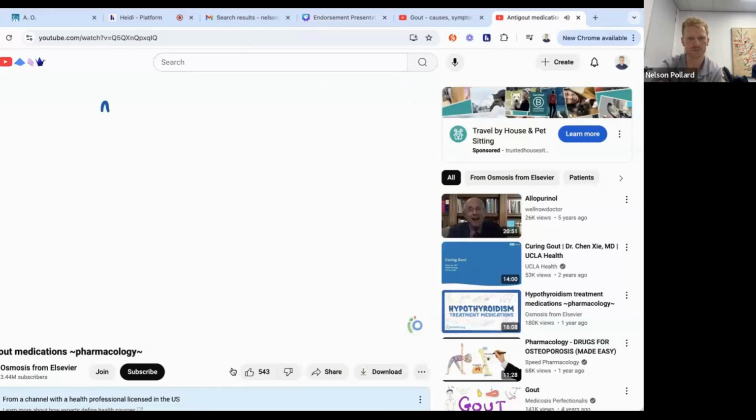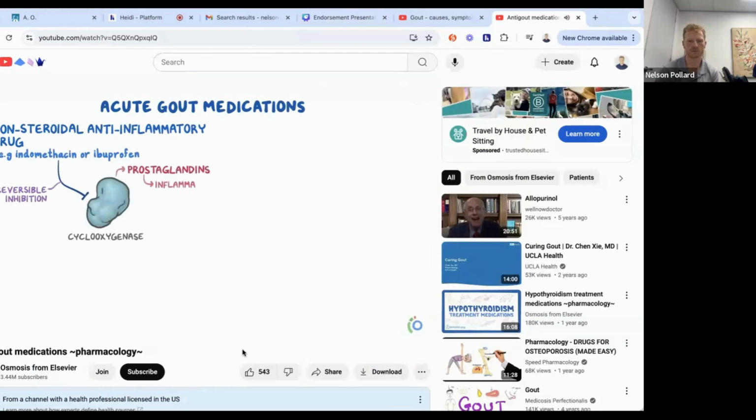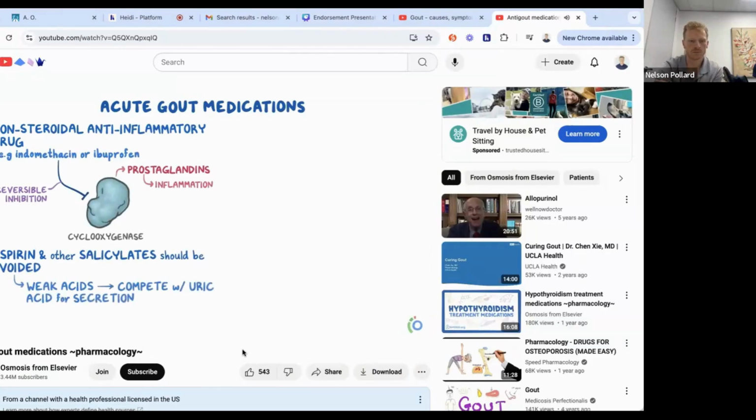Okay, let's move on to the treatment of acute gout. The first line treatment is a non-steroidal anti-inflammatory drug, such as indomethacin or ibuprofen. These medications work by reversible inhibition of cyclooxygenase, which is an enzyme responsible for the production of prostaglandins that cause inflammation. It's important to note that aspirin and other salicylates should be avoided in gout because they're weak acids. Therefore, they can compete with uric acid for secretion in the proximal tubules.